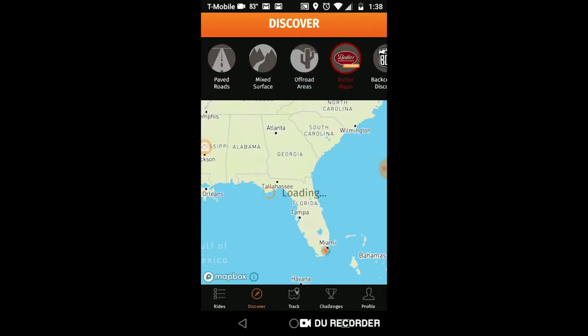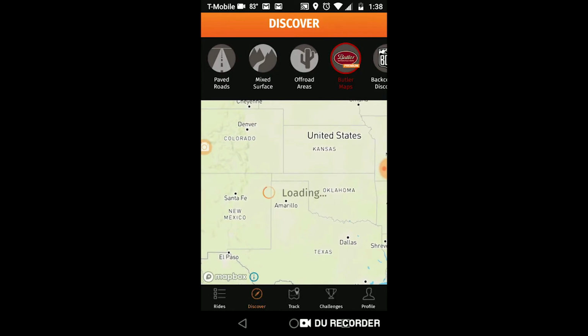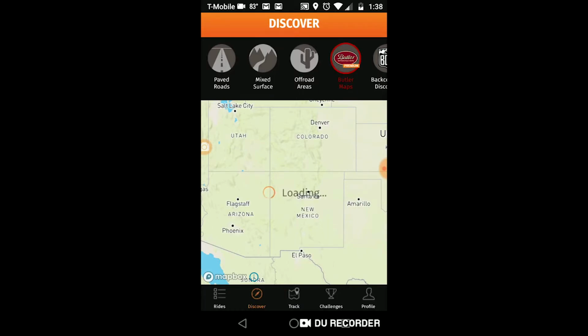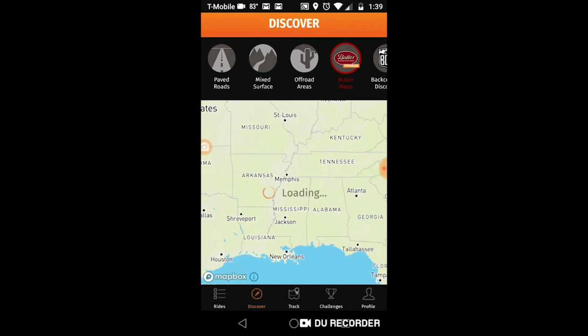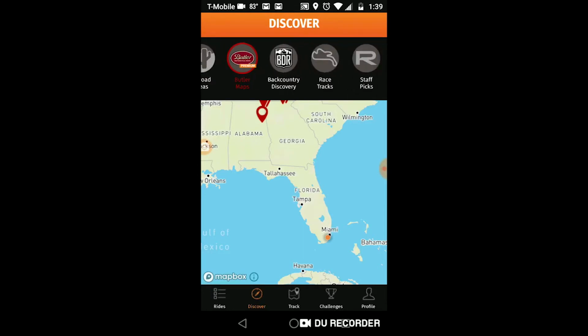The Butler Maps area is cool too. There's a number of spots that you can ride that were recommended by the Butler Map group, and lots of them are out there in the West. And you can click on one of those and you can get to that area and plan a route out there when you're out there. Florida doesn't have too many, and maybe it's that we're not contributing to that database of places that we like to ride.